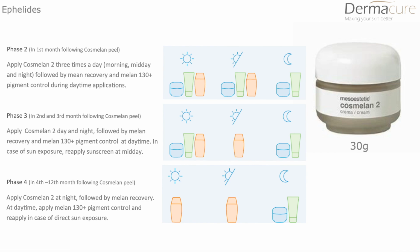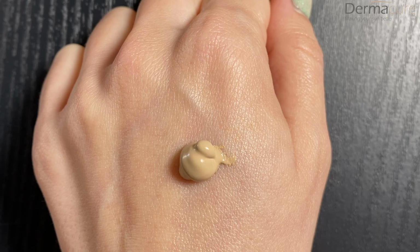Another important thing here is that you have to make sure that you don't apply the Cosmelan 2 more than you should, and the amount of the Cosmelan 2, it's a pea size. So this is again according to the protocol. You shouldn't apply more than a pea size of Cosmelan 2 in the phase 2. You have to do that 3 times a day. So 3 times a day you have to apply a pea size of the Cosmelan 2, followed by Melan Recovery and SPF when we're talking about morning and midday. So this is absolutely crucial to achieve very good results.